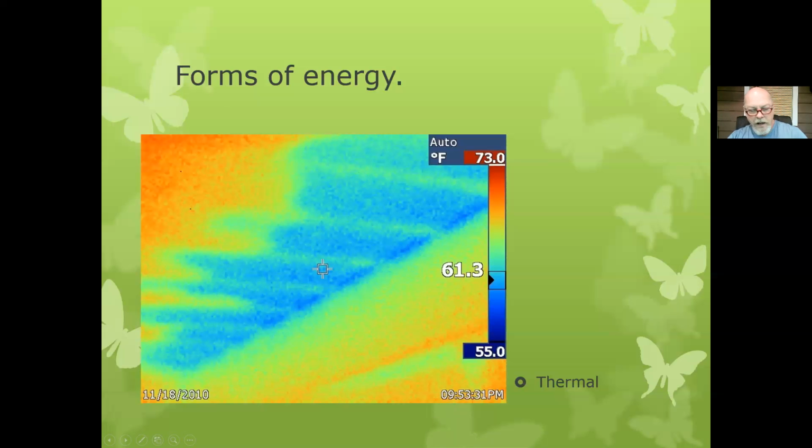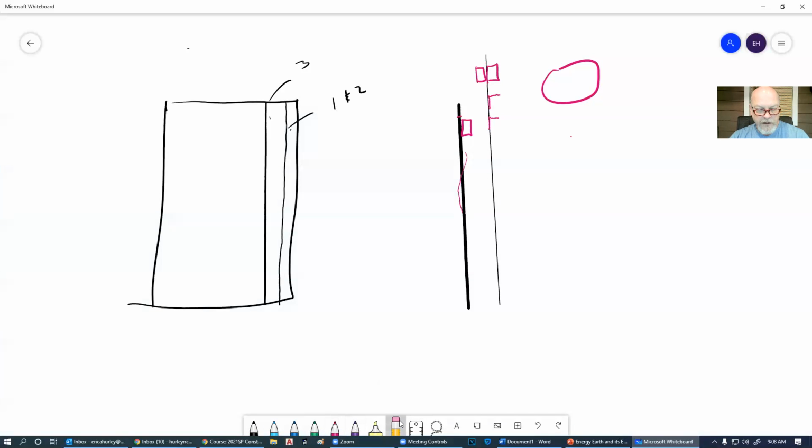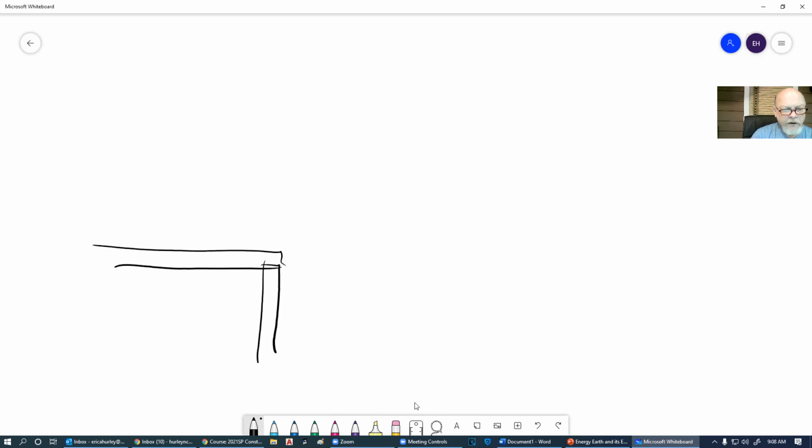Mm-hmm. Now, to paint this picture a little bit better for you, there's my wall. Here's my ceiling joists. There's my rafters coming down. So what we did was we came in and cut it right there and just removed this portion of it. But this was open. This here was open.